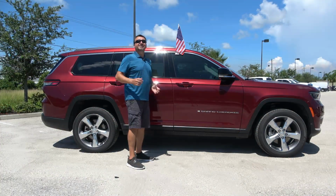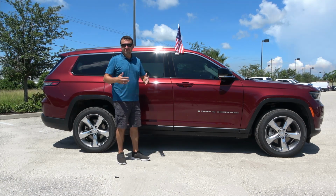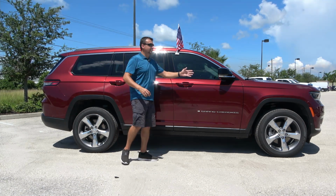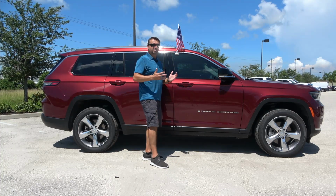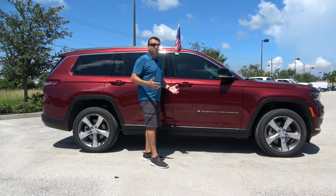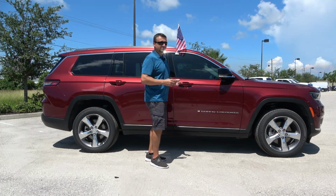Hey guys, let's check out the exterior of it before I start to melt, because as always in the summer in Florida there's about 1,000,000 degrees out here. But I love the design of this vehicle. I love the squareness of it. I love how simple and modern it looks. There's nothing to add. If I were to draw an SUV, that would be very much similar to this.